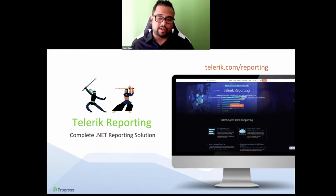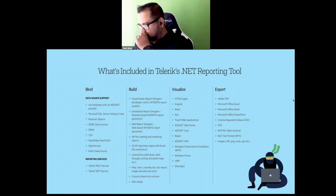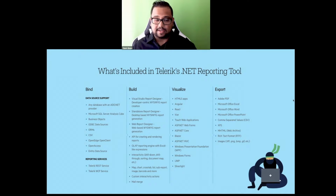This is .NET reporting for everything that you can think of. Now, when you talk about reporting, there are really like three or four pillars to reporting. First up is your data, right? So first, you need to get to your data sources, and that, like I said, could be anything. Could be relational, could be any other business objects, CSVs, OpenEdge, open access, you name it. So you need to be able to get to your data easily.